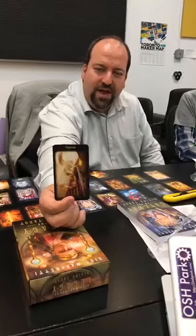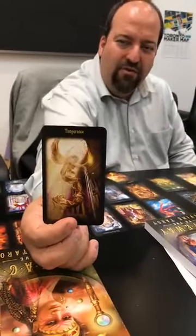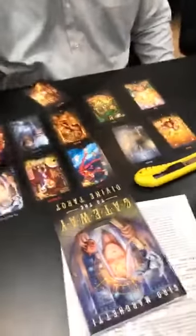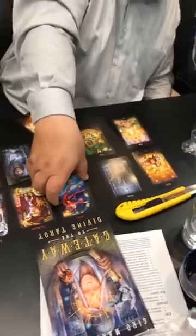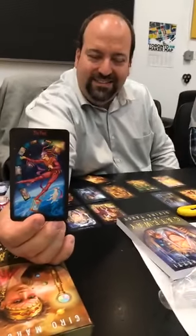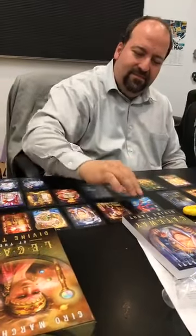Temperance is kind of cool. We have an angel there kind of hovering in the air. You see the fire and power rising up, but the water also dropping down, both in balance, one to the other. This one kind of looks like Iron Man. The Fool is interesting because it actually has the cards within it. Very rarely do I see a card that references other cards so directly. That's actually very beautiful.